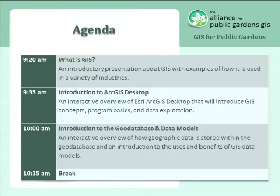And then we're going to do a very, very quick introduction to the ArcGIS Desktop software, specifically ArcMap, just to give you a really quick tour of the way the program's laid out and how you go about doing things in that program. And then we're going to talk a bit about the geodatabase, which is the way that GIS data is stored in ArcGIS, and a bit about data models, which is one of the things we're going to be really focusing on today: using this data model that we've developed at UC Davis for the entire Botanic Garden and Arboretum community.